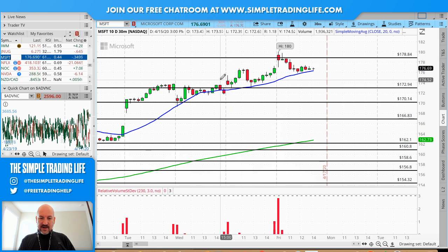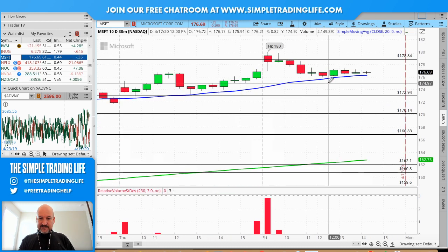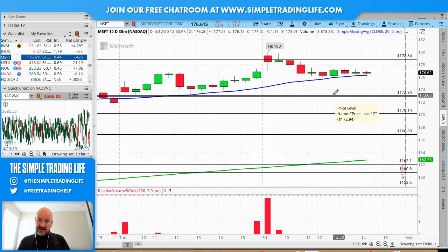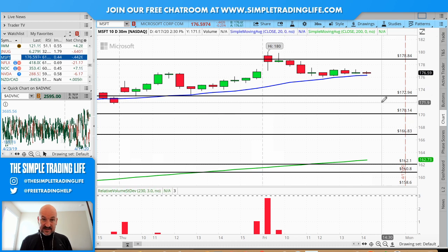Okay, so we had a gap up, flush down, come back up right here to resistance, sold off back to the 20, and now, like a lot of these other names, just sort of ranging on the 20. And anybody who's new in here, you'll notice a theme, right? Many of these names, many of these symbols are going to do basically the same thing. The only thing that's different is the price.